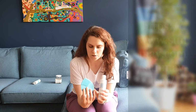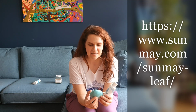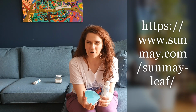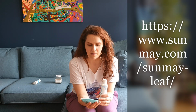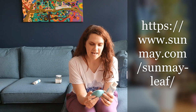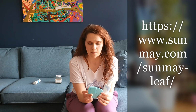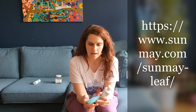Although I've been using it with this skin brush. I bought it a couple of weeks ago, so I finally gave in, because I looked at a different one of these on Amazon maybe a year ago, and decided it was too expensive and I wasn't going to buy it. And then Facebook's just been showing me adverts for them ever since, and in the end I gave in and bought one. But this one was quite reasonably priced, so I'll put a link to this in the video notes.